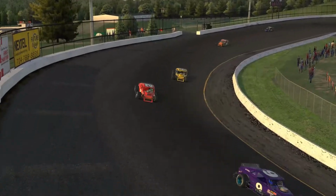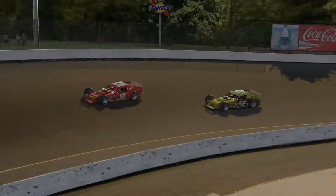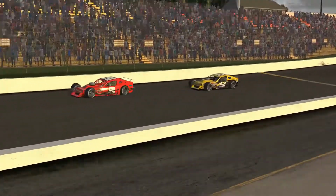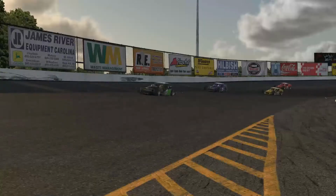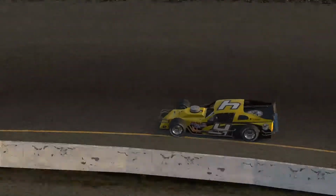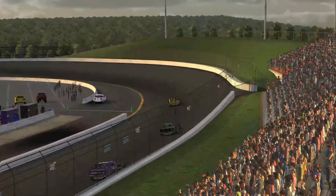Here I'm trying to get the pass in on Adam. Gaining on him here, and I run a really tight line through 1 and 2. Able to squeeze it down the inside. Carried a lot of speed through those first 2 corners. The car was really set up really well. Just a lot of rotation. And now I got my sights set on Kelly.